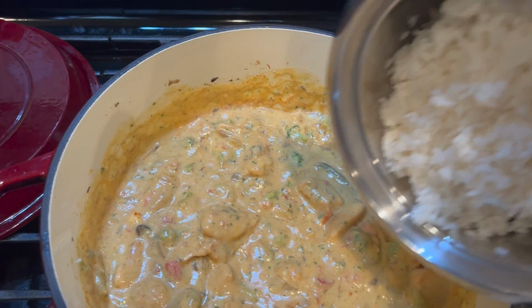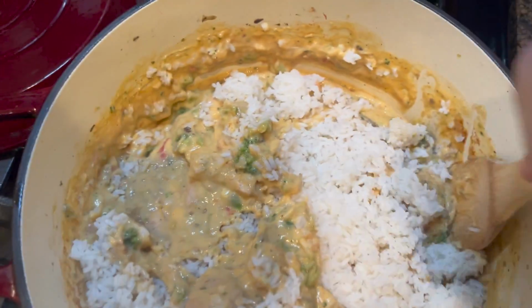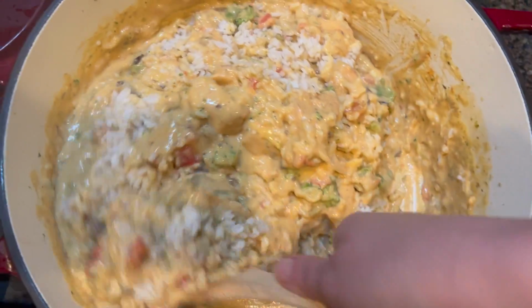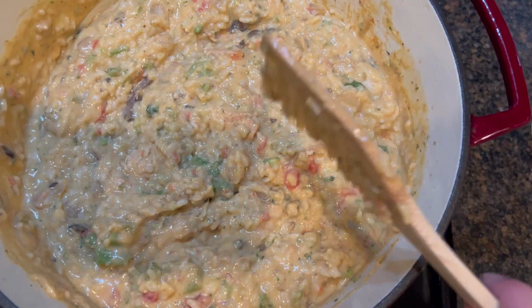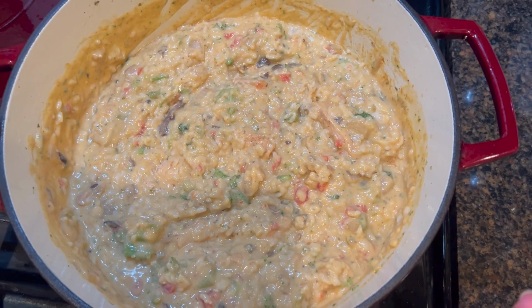Now we're gonna add the rice. This is about 2 cups of rice. Fold the rice in. I try not to mush the rice, and we don't want it on the dry side. If you find that yours is too dry, you could add a little tiny bit of water. Now we're gonna get it in the oven for about 20-25 minutes until it's bubbly.